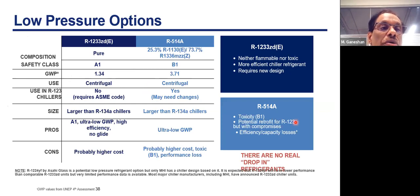Looking at low pressure options, assuming R123, I can go for R1233zd and R514A. There is no drop-in refrigerant directly available here. Basically R514A is a potential retrofit for R123, but with some compromise, because there may be some losses in efficiency and capacity, and of course toxicity is there, since it comes under the B1 category. Whereas R1233zd is neither flammable nor toxic, and is a more efficient chiller refrigerant, but requires a new design. So this is where the challenges are.